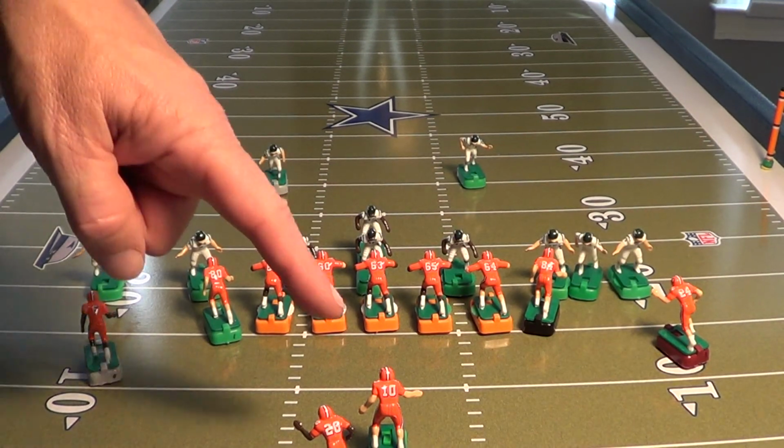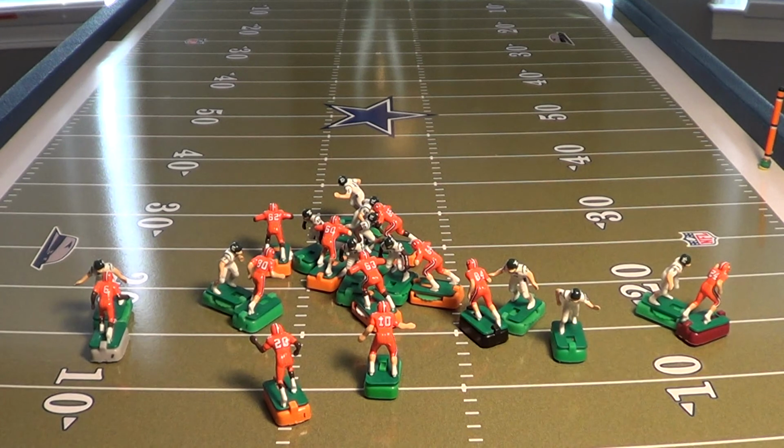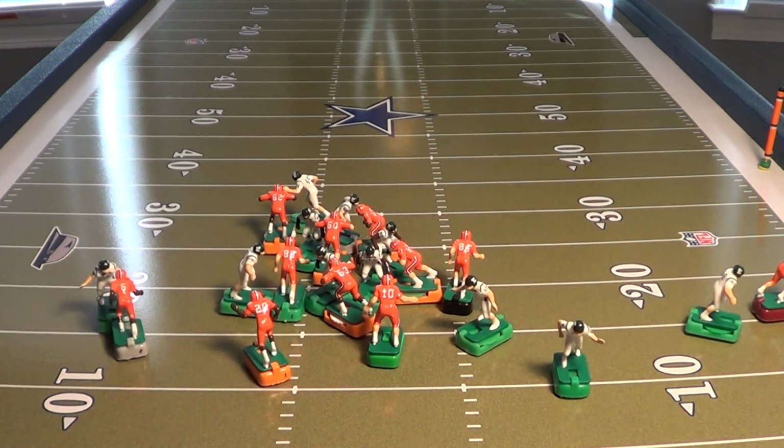Third and 17. Number 10 starts out with the ball. Trying to find a way up the middle. One stop, two. He's got number 84. And looks like number 84 has a chance to break it.